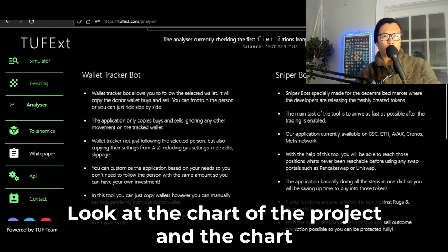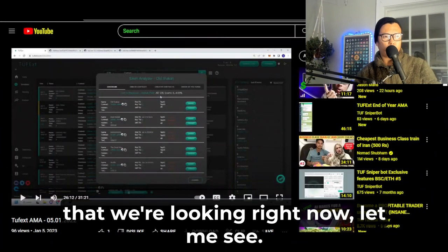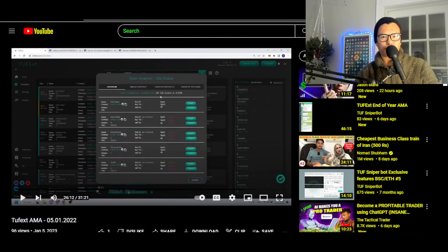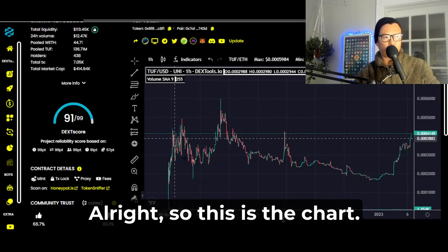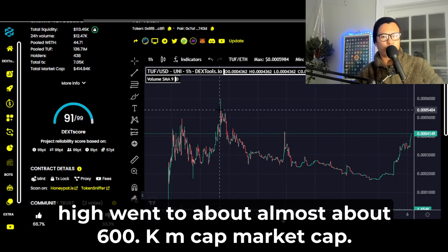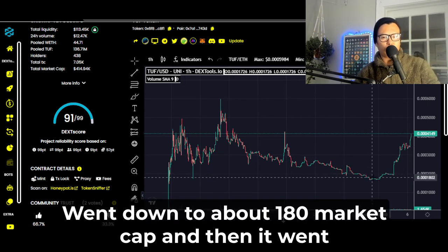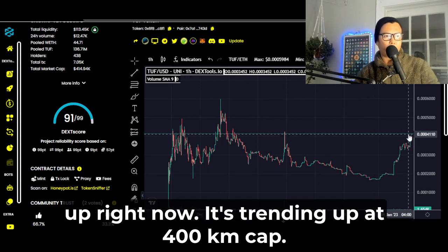Let's quickly look into the chart of the project. Let me see. All right, so this is the chart. The project was launched on the 26th of November. The all-time high went to almost about 600K MCAP. Market cap went down to about 180K, and then it went up. Right now it's trending up at 400K MCAP.